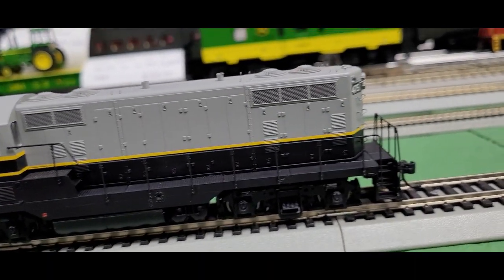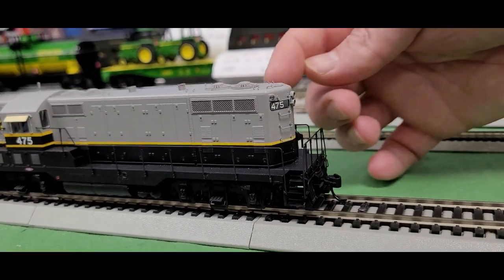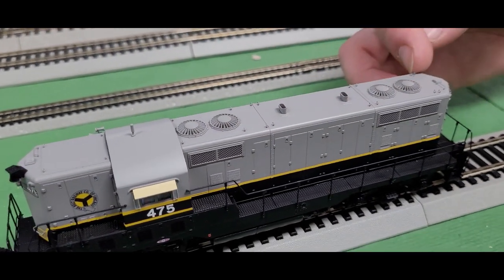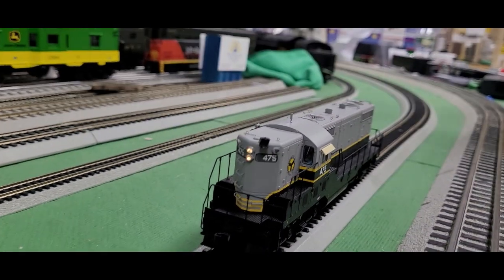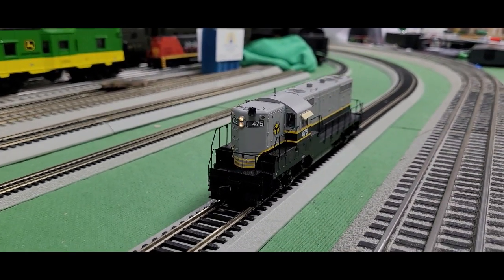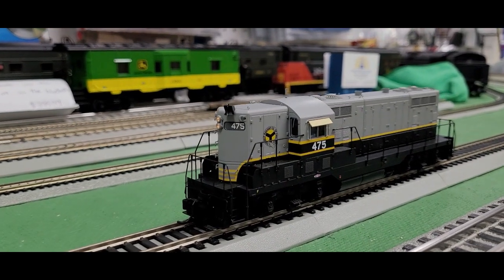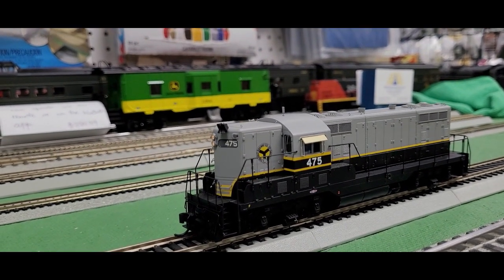Now, as you can see here, I have the separately applied grab irons here. I have the lift rings actually on top of this diesel locomotive up here. There's actually a lot of detailing happening here. And again, the price is just right. Well, what is that price? Well, this engine retails for $299, but we're selling it for $149.99. That's right, we're selling it for half price here. We're passing the savings on to you, and this is a great looking diesel locomotive.